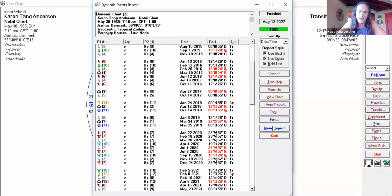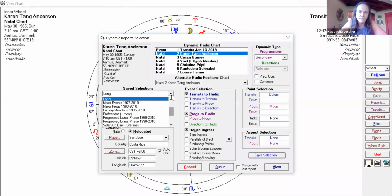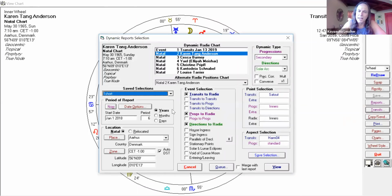But let's go on and just look at some of the transits that are happening here. Again, for the short one, you see I have Saturn out, and for progressions, I do all the progressions of the inner planets. And for the radix, I do the transits. So you get this. And I don't care about the houses in this one because I got them in the other one.